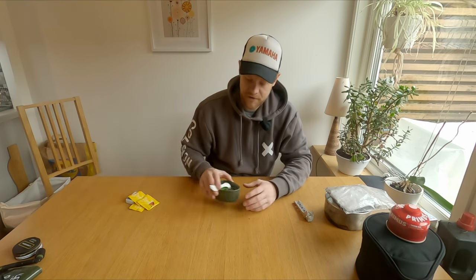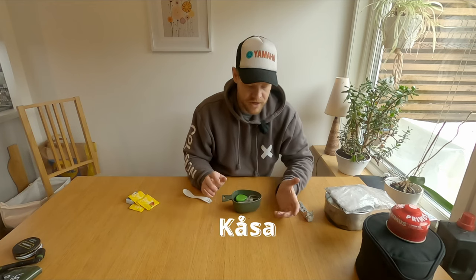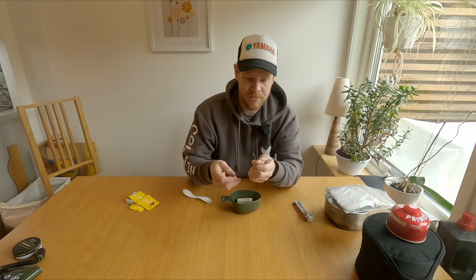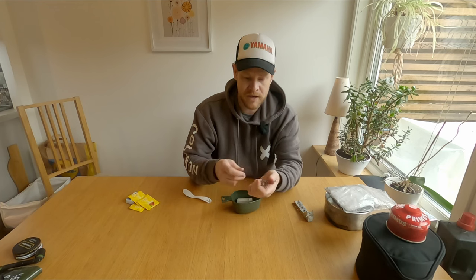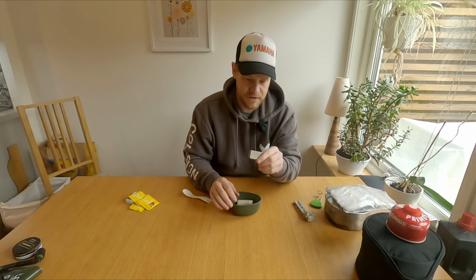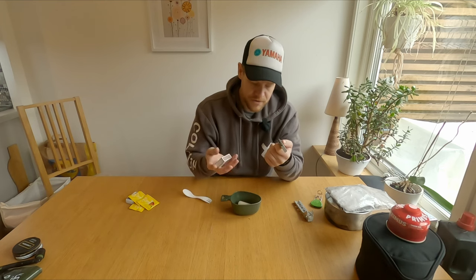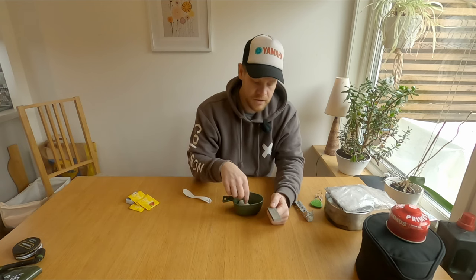Then, of course, I have a little, as we call it, a kåsa in Swedish, a kåsa to drink from. I always bring this. This is just for when barbecuing hot dogs or whatnot over open fire. It's easy. Just put the stick in through here and let go, and it will be a nice way to hold your hot dog. And I always have a lighter or a lightning rod, matches in a watertight container as well.